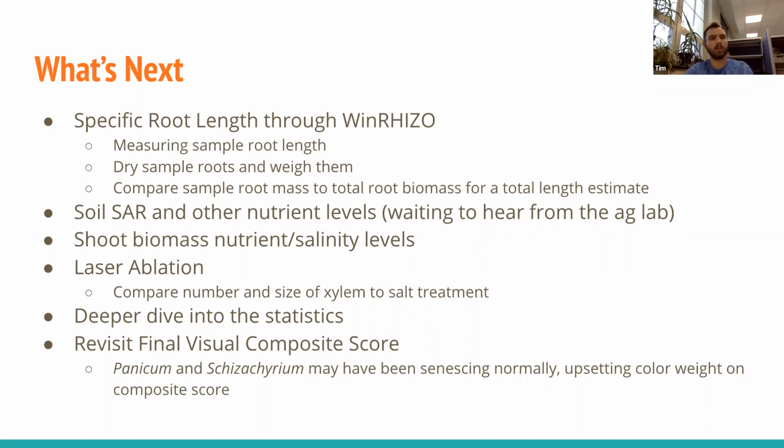I'm on the track to do some deeper diving into the statistics. I'd like to compare a lot of these variables that I showed you earlier and pit them against each other to see how they have been interacting, if they are interacting at all, and if it's relevant or not. And I'd like to revisit the final visual score, based on the color of the Panicum and the Schizachyrium. It's been on my mind for the last couple months.